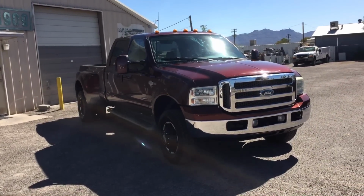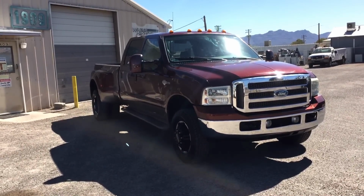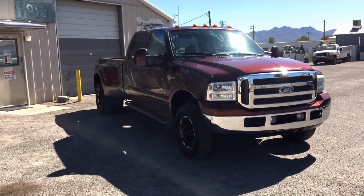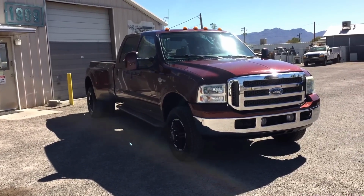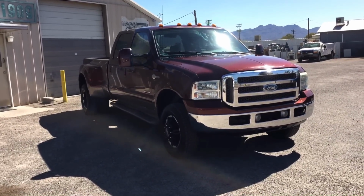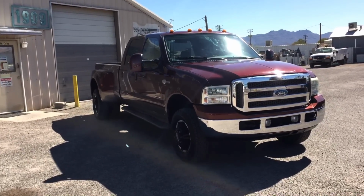We're selling this truck. It is a 2006 Ford F350 Crew Cab Long Bed Dually. It's a King Ranch. It's four-wheel drive. It's got the FX4 off-road suspension package. It has 127,617 miles. It was a theft recovery purchased directly from an insurance company in Las Vegas.